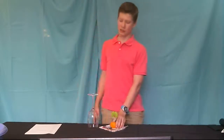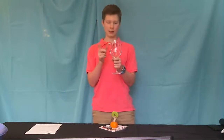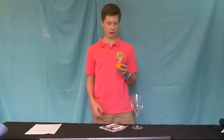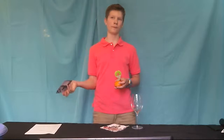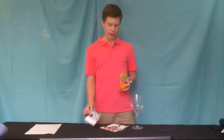So pretty much how this experiment works, once again, you need a wine glass like this. Then you need a candle. You don't need an orange, but you need a candle. And then you need something that's laminated, like a playing card or an index card. Pretty much if you can breathe through it, don't use it. And then on the bottom of that, a napkin.